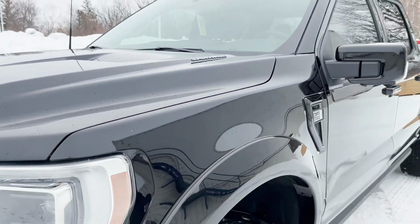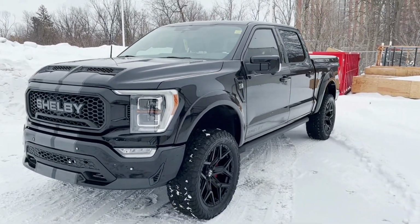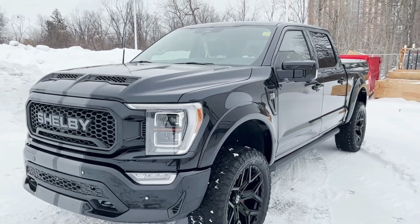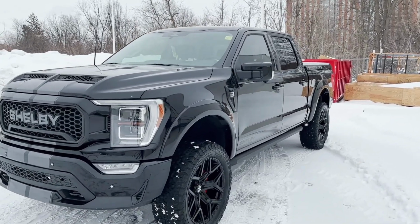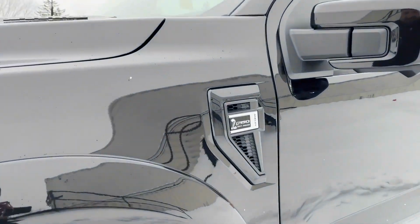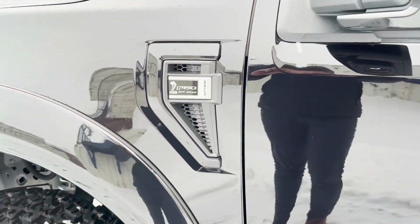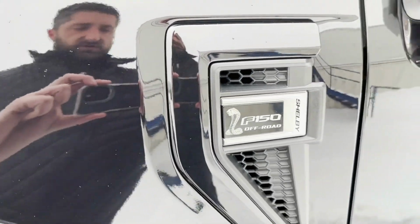That's right, this vehicle is supercharged with 775 horsepower. We'll show you a little bit under the hood, show you that supercharger, and we'll hear it whine in a little bit here as well. We'll rev it up just a little bit so you can hear that in the exhaust. We'll keep coming down the side, and you can see we've got the Shelby vent cover right in the upper quarter panel. Really sharp. Again, F-150 off-road, just in case you were confused.